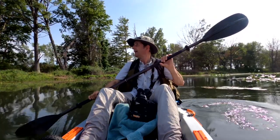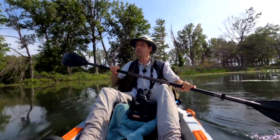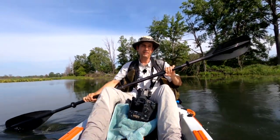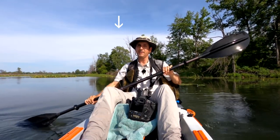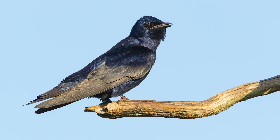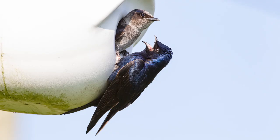So, I'm gonna turn the kayak around. You're gonna see a dead tree behind me, hopefully. And this dead tree right now has probably 15 or 20 purple martins sitting on top of it. There are lots of martins in this area, as well as lots of barn swallows. Barn swallows nest throughout the park, and there are several purple martin colonies in the park as well.